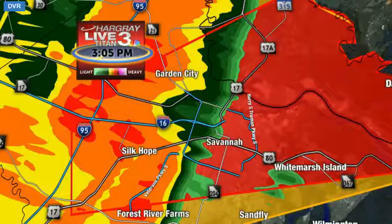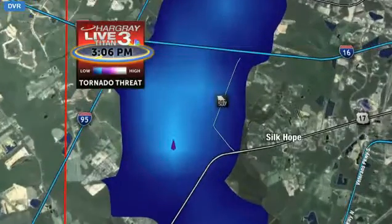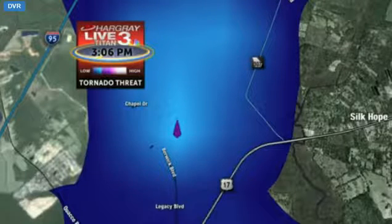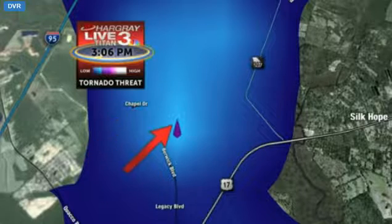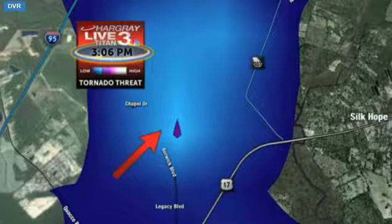So let's get you one more update on where the area of possible rotation and the possible funnel cloud tornado will be. Let's take you town by town, and let's show you just exactly the area that I'm looking at. So here is Berwick Boulevard. Here's going to be Chapel Drive. What we are looking at is our tornado detector in shear. Shear is one of the early signs and one of the ingredients for tornadoes and tornado development, and we have that around 17, so Highway 17 and 307.